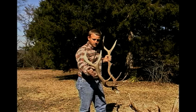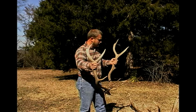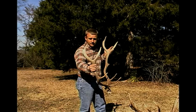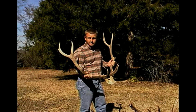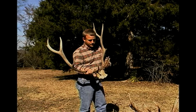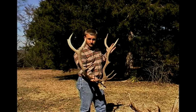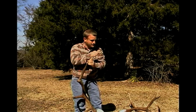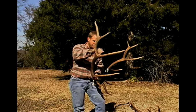This is called your 4th point. That's your roll. That's the key to what you look for. If you see forks up top like this, he's pretty much going to be a 5-point bull. And in a lot of restricted areas that have point restrictions, he's got to have 6-inch eye guards. At a quick glance, if he's got deep forks up top like this, he's going to have 6-inch eye guards.